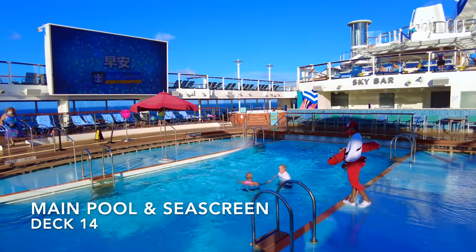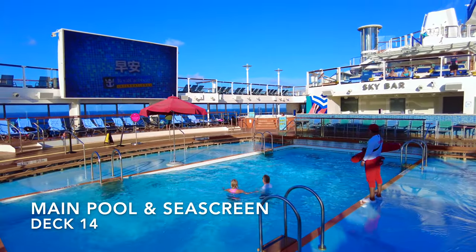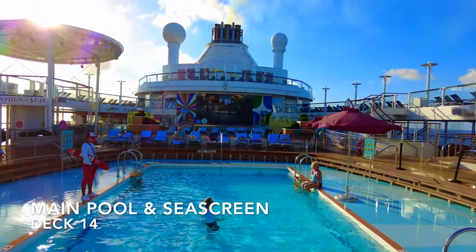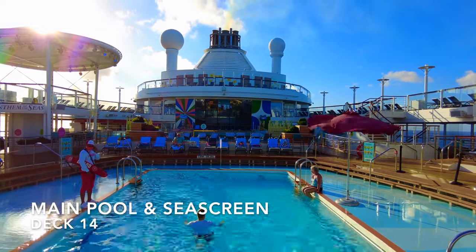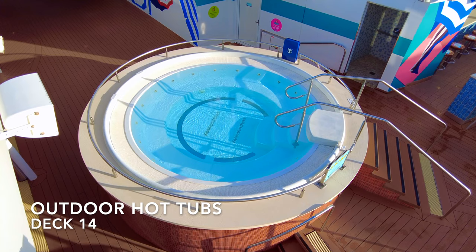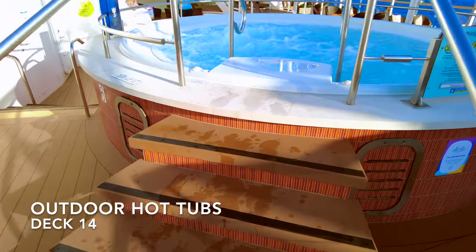This is the main pool and sea screen. You'll also find two massive hot tubs on both port and starboard side at the main pool area. Each one seats 12 people when COVID restrictions do not apply.